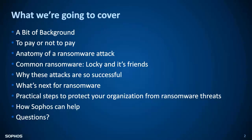There are differences. Many of them do roughly the same thing, but there are some little quirks to them that are interesting. Why these attacks are so successful, where they are going to take us next, what you can do to prevent these kinds of things separate to Sophos, what you can do right now, and then how Sophos can help further as well. And then, of course, the questions. So let's move to a bit of background.